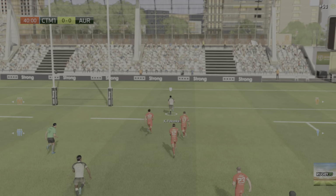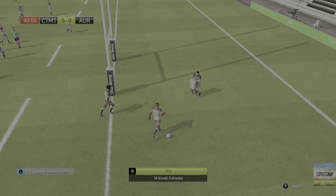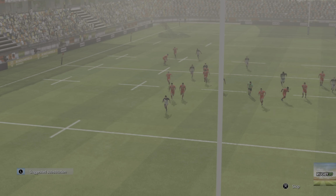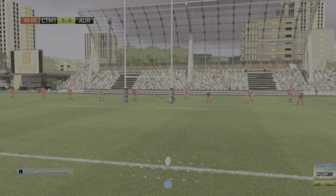Yeah, nothing's going to stop him from there. It's grounded. He scored. How about that? What a talent. Oh, Nick, perfectly executed piece of play, all rounded off with a superb try. Smith.